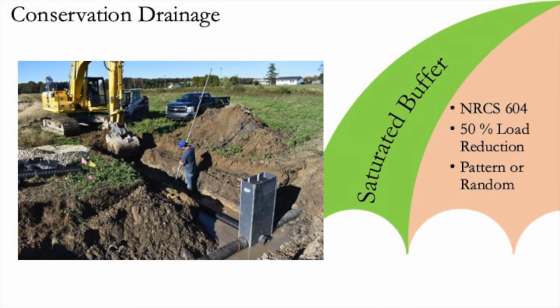This is the first saturated buffer in the mid-Atlantic. This was installed in Caroline County this past fall. So here's that structure that manages the water in that tile. And here you can see we divert it into that riparian area. We can get approximately 50% load reduction because these systems are also there for maintaining drainage. So there's going to be bypass flow during big storm events, so we're not getting 100% treatment.